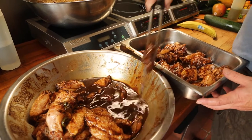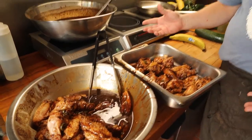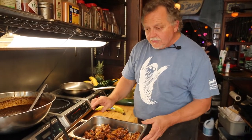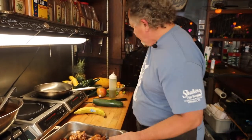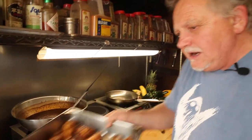I want a little bit of the crusting to take place, as the heavy amount of sugar that's in here, as a natural sugar product or molasses, I want that to caramelize a little bit, and I want to have a dense tone. So these are going to go in the oven in just a moment. And then I'm going to work on getting some plantains going and do a real simple little Jamaican relish as well.